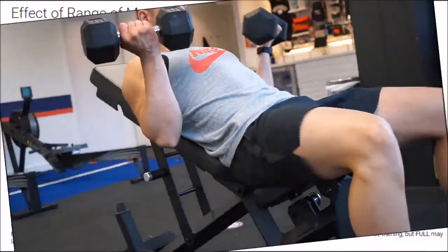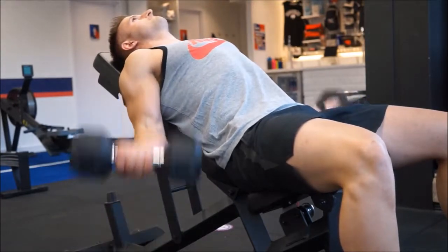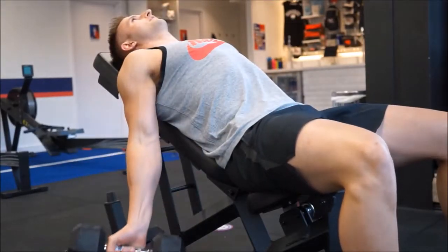A study in 2018 was conducted to compare partial range of motion versus full range of motion in the upper body with resistance training on strength and muscle thickness in young men. The data suggests that muscle strength and muscle thickness can be improved with both full and partial range resistance training, but full may lead to greater strength gains. So from this comparison, the greater bicep growth will come from the full range of motion, which gives us a 25% increase in bicep strength, whereas from the partial range of motion you'll get less bicep growth, with a 16% decrease in bicep strength from a shorter range of motion.